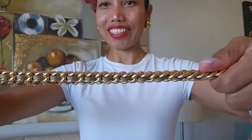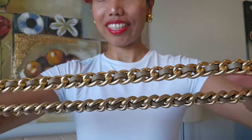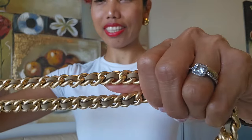And so yeah, the weight of the chain, I would say it's not too heavy, not too light though. I would say the quality is not bad. I'm just going to show you the chain closely. So that's how it looks like.